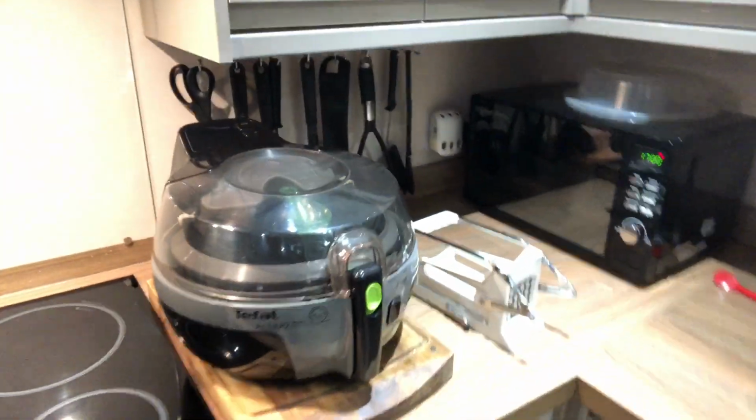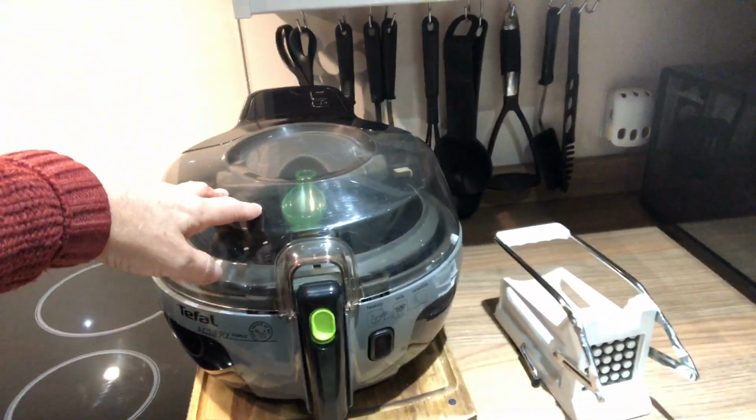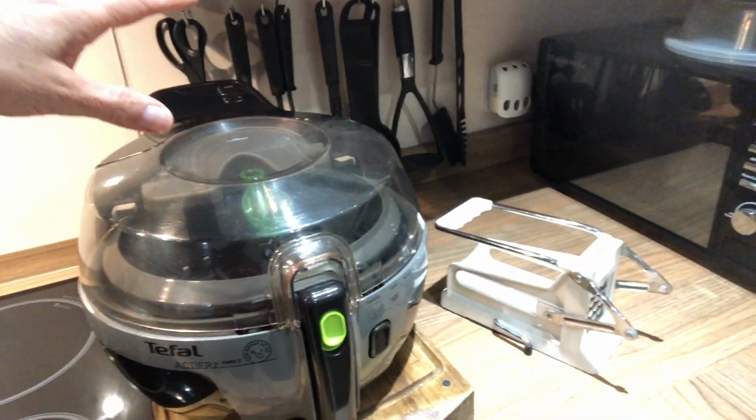Here's a really good one. This is out because we just used it last night. And tonight we've agreed to use it again. We did little French fries last night. This is brilliant. That's also from Ideal World. Brilliant for making French fries.